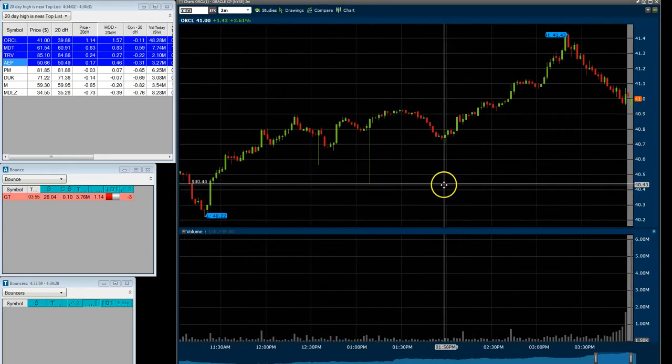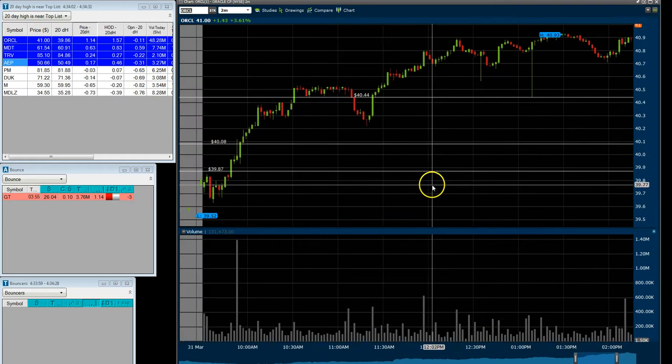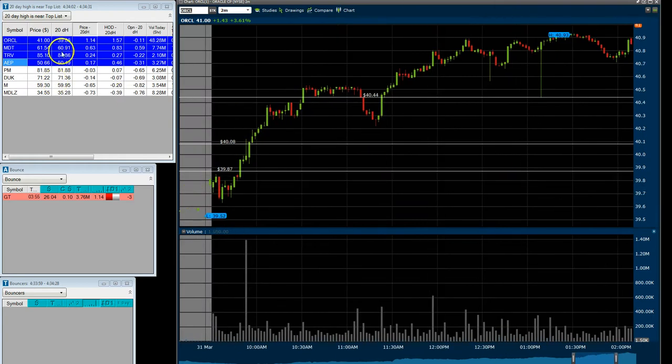Now, let me just back the chart up a little bit. Oracle came on this particular top list. If you're not familiar with this top list, I do an evening scan, a scan after the market is closed. I will do a scan for stocks that meet the filter requirements, and then I'll have a list of stocks tomorrow that I'm going to be watching. Basically the trigger is once the stock hits its 20-day high. Again, there are other filters in place, but that's the trigger.